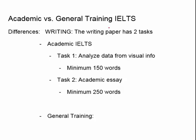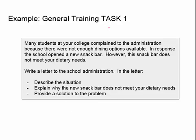Okay, now for the general training, task 1 is very different. Instead of analyzing data, like on the academic IELTS, in the general training exam, you're going to write a letter. Okay, and the task looks something like this. Okay, again, if you want to read the full description here, why don't you pause your video now and read the example.